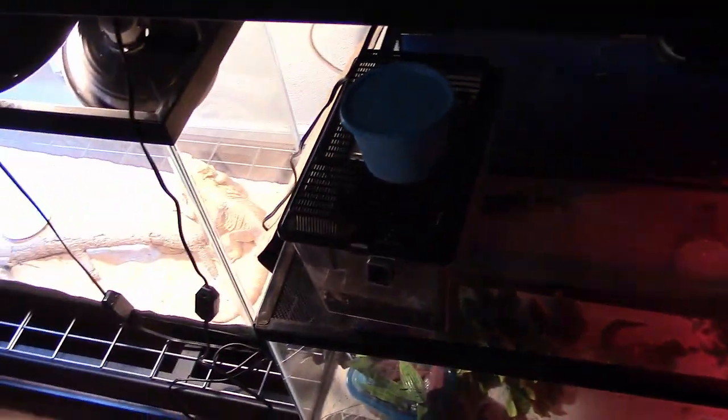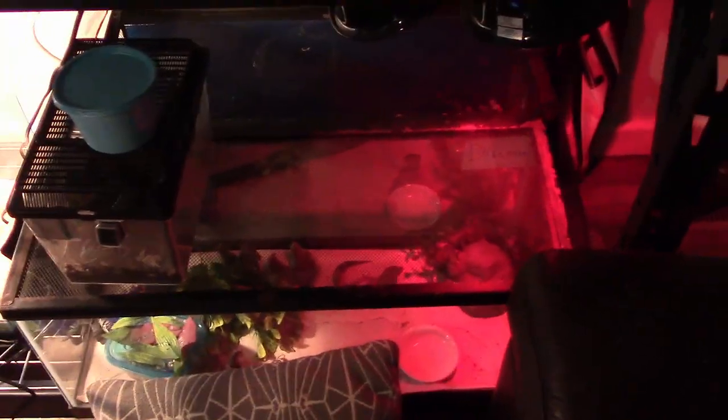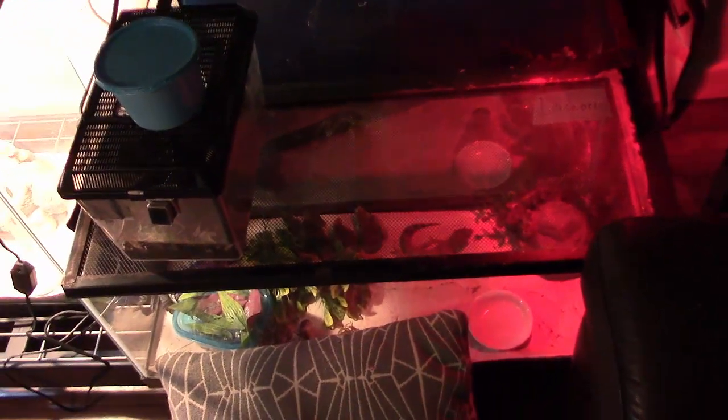Let's see. I need to get him some more water. My son's critter cages. We got Da Vinci right down here. And DeCap. Oh, I knew the power would go out.